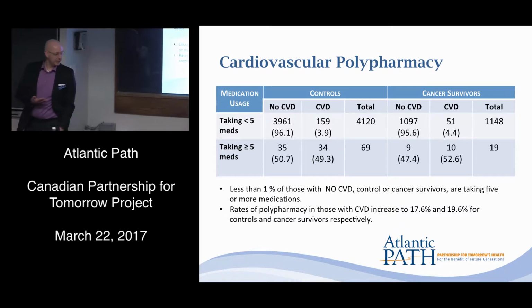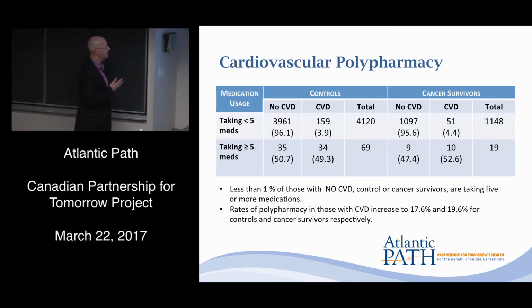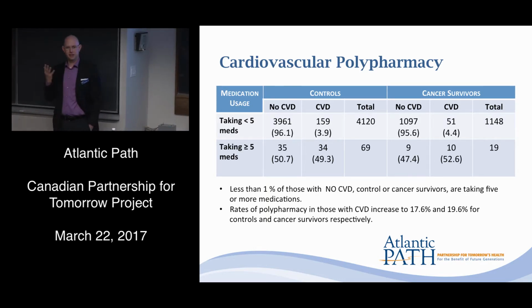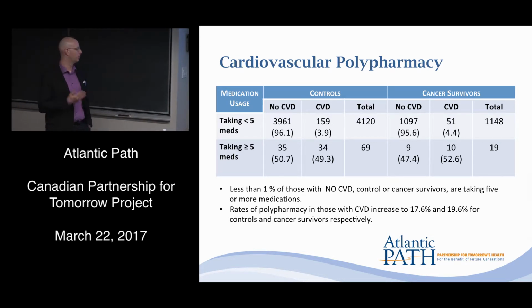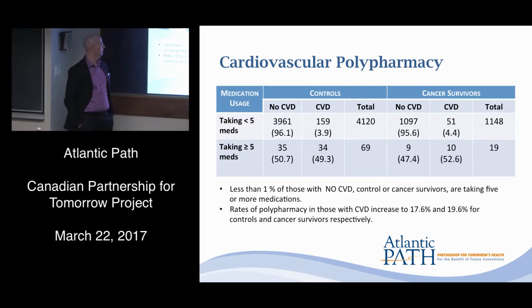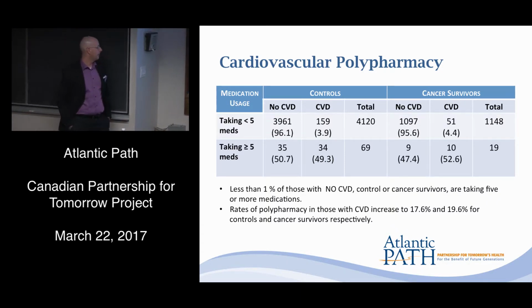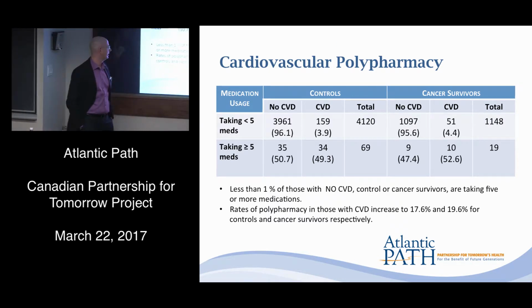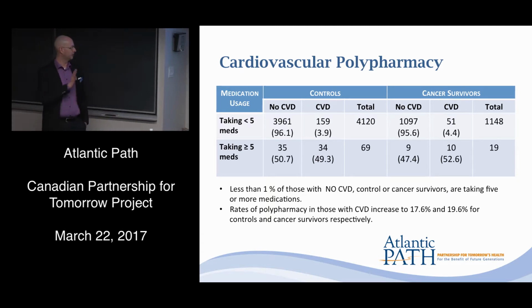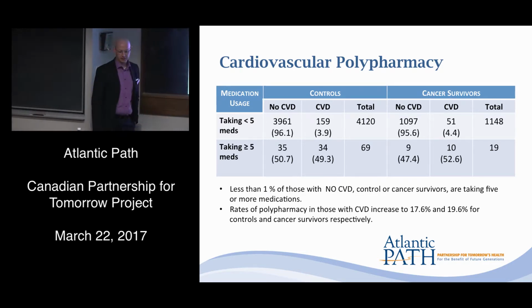And what was really interesting is that when we looked at the medication usage in these 2 groups, realistically the amount of medication being prescribed to each of these groups was very similar. In both groups, less than 1% of those with no CVD are taking 5 or more medications. But the rates of polypharmacy in those with CVD increased from 1% up to around 20%, so between approximately 18 and 20% in our 2 groups, controls and cancer survivors respectively.